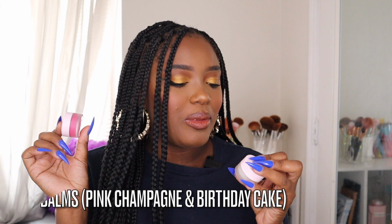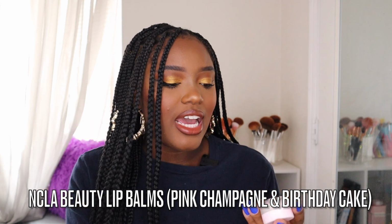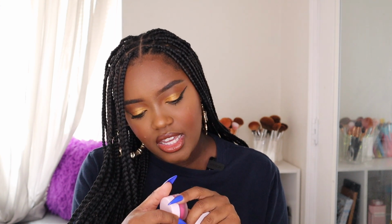These lip balms are from the brand NCLA Beauty. I have the shades Birthday Cake and Pink Champagne. There are no names on these, so I can't really tell, which kind of sucks. Okay, so this one's Birthday Cake. I will not forget this. This literally smells like cake icing. Icing is the best way I can describe these. I got these from Boxy Pop-Up. These are amazing. I love these so much, and they're really moisturizing, and they last a very long time.